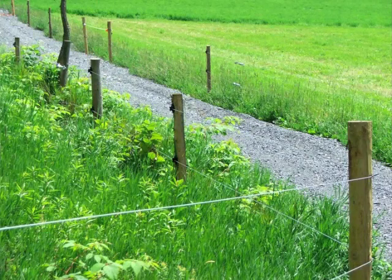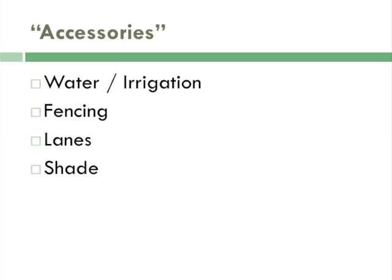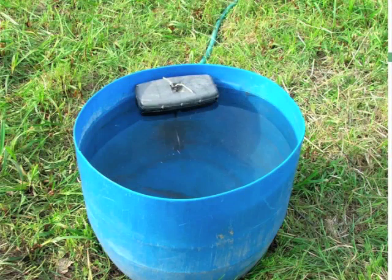So I'm just going to quickly go through some more of the grazing accessories here. Starting with water tubs. The ideal system is to have water in each paddock so that then you can lock the cows right in the paddock, have them in there drinking their water, grazing. And in order to do that, you'll need to correctly size your water tub and make sure that you have an adequate flow rate of water.